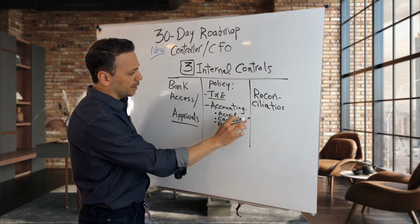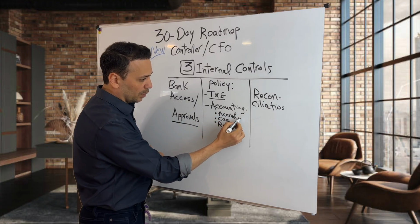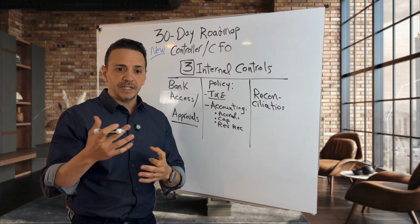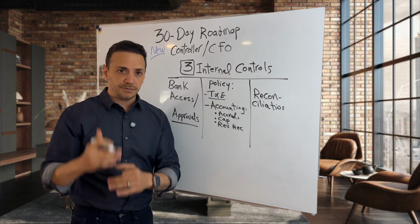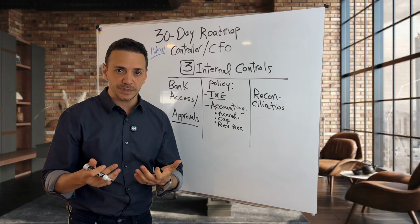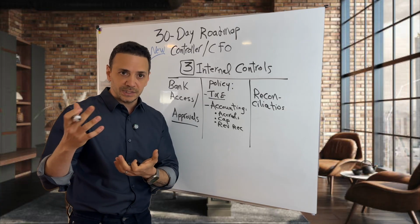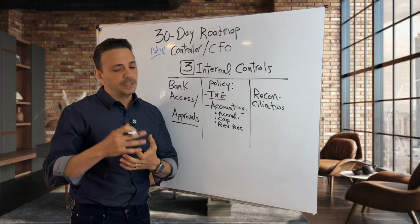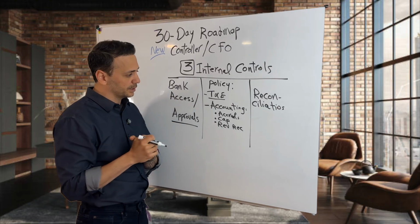Then the accounting policy. I like to have an accounting policy that details an accrual policy. For example, if a vendor spend is over $5,000, it needs to be accrued, but under $5,000 it doesn't need to be accrued and can just be booked whenever the invoice is received. This is just to make things faster. The $5,000 is based on my materiality levels, but you can examine that for yourself and decide whether the threshold should be 1,000, 5,000, or 10,000, depending on how big your business is.